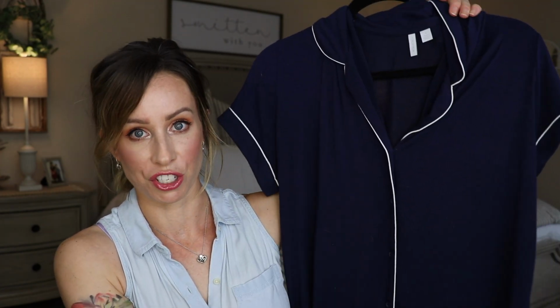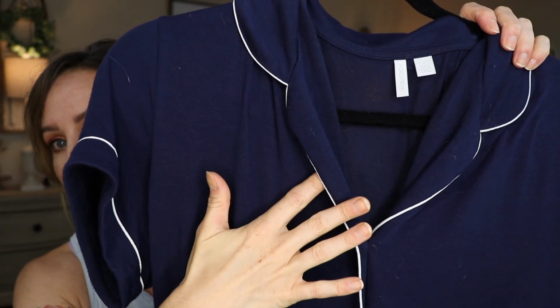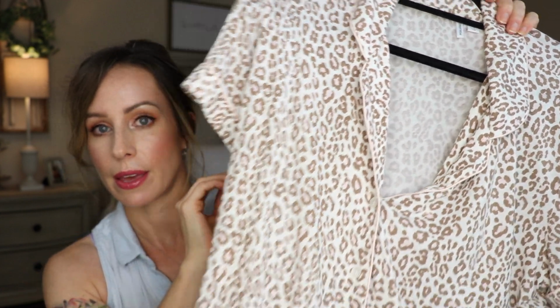But right now, being that it's summertime and we're at really high humidity, it's hot. I'm living in the short sleeve and shorts version of these, but these are the Nordstrom lingerie brand pajamas. These are the navy with the white pinstripe. I have them in black with pinstripe, in solid black, and in this leopard print. They come in a variety of shapes and sizes and colors and all that stuff, okay?